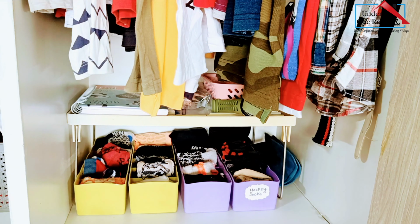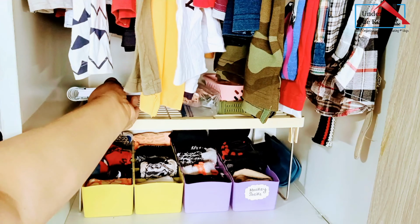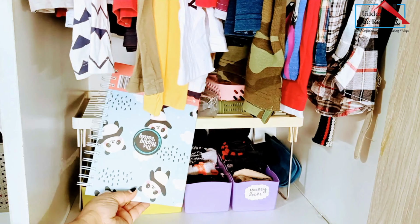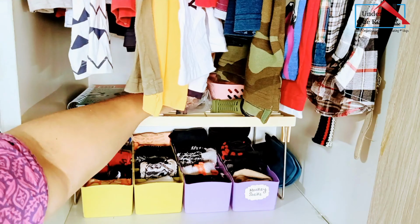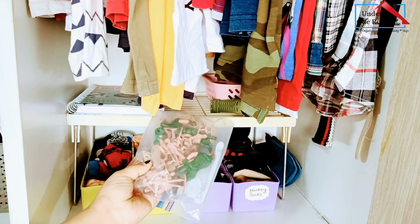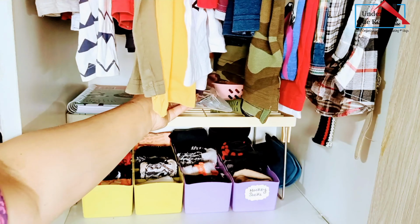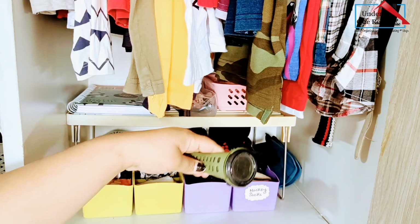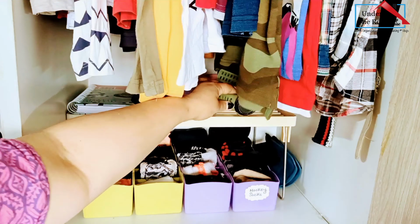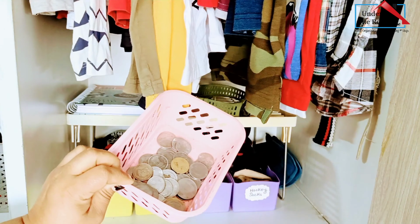So coming to the space below, I have placed a small rack, and on top I have placed his planner. Next to that I have placed his toys. These are some of his favorite toys and he doesn't want Abhay to touch them, so he's placed them in his wardrobe. Then he's kept his watch right there, and he's also kept a basket with a few coins that he's collected.